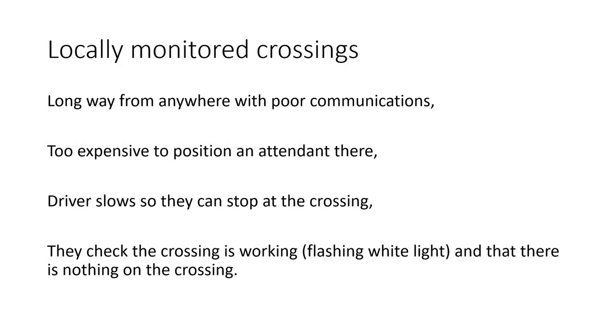So what do we do when we have a level crossing that's a long way away and there is poor communication? When it's too expensive to put someone there permanently to monitor the crossing? Well, what we can do is ask the driver to slow down so that they can stop at the crossing and they can check that the crossing is working. A flashing white light can be displayed and they can then check there is nothing on the crossing before proceeding. And because they've slowed down, if there is a problem, they can always stop at the crossing without going onto the roadway. So let's have a look.